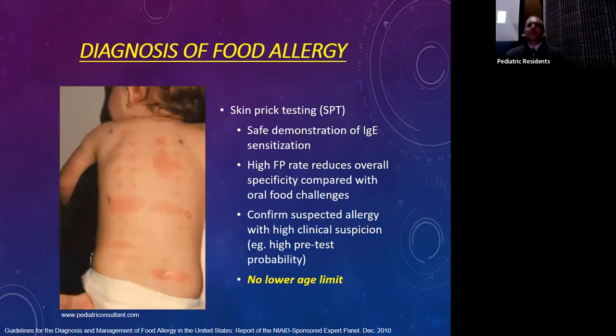So my favorite thing to do is torture babies, right? I'm a pediatrician. That's what we do, right? We shouldn't be scared of them.